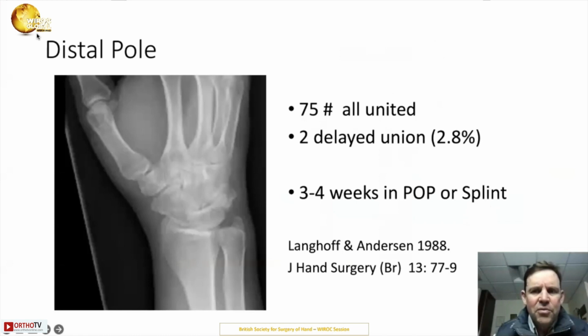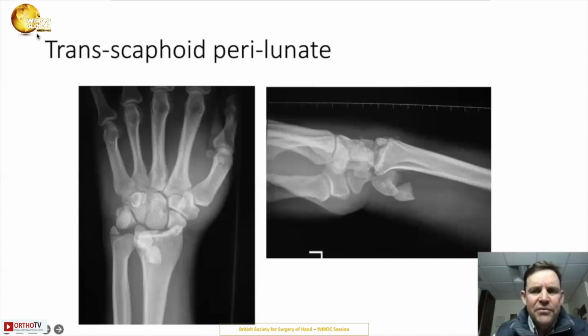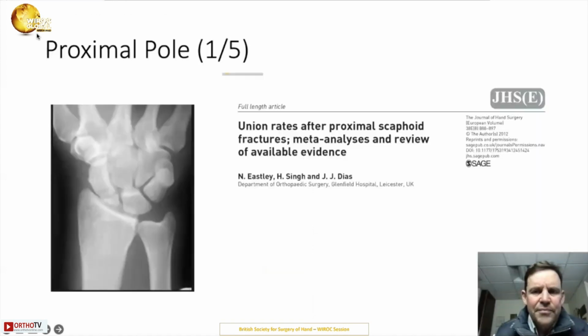So if we start with distal pole fractures, almost all will unite, and these can be managed with a short period in a splint. A complex trans-scaphoid perilunate injury like this is very unstable, and it must be reduced, and the scaphoid should be fixed as early as possible. A dorsal approach allows simultaneous ligament repair and scaphoid fixation, which will help to restore stability to the injury.